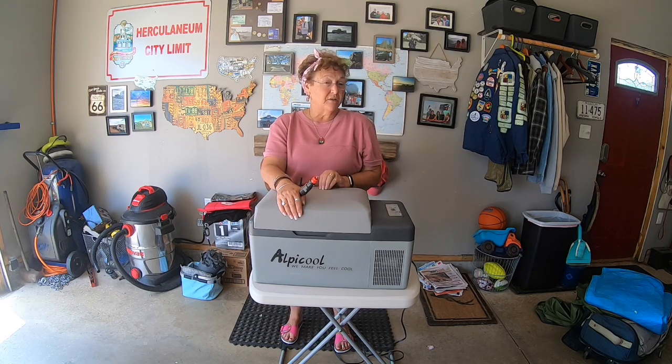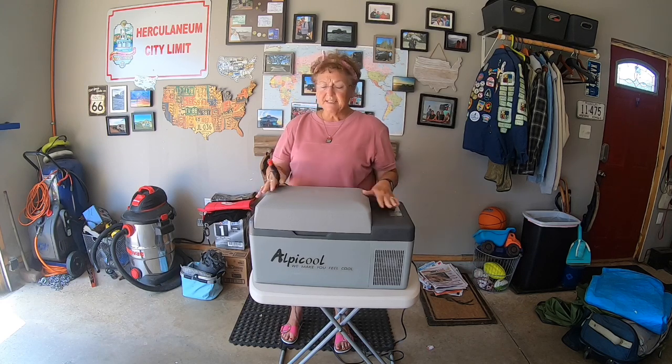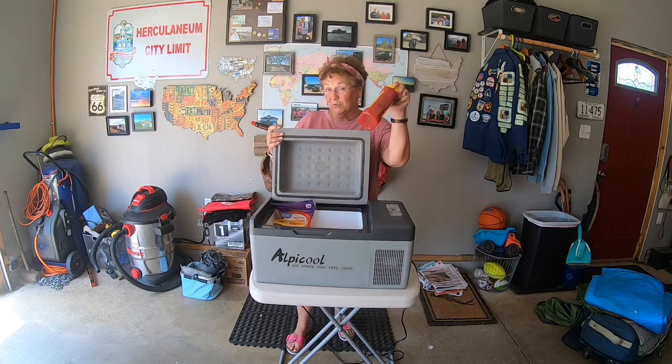We can use it as a freezer or as a refrigerator, plugs into the car or normal. It doesn't look that big, but really it is because I have a full-size bottle of ketchup in here and I still have lots of room. I have other stuff to put in. Anyway, it keeps stuff cold. You don't have to worry about it.